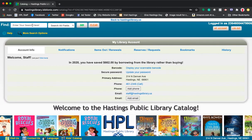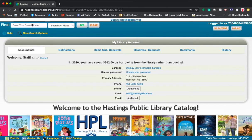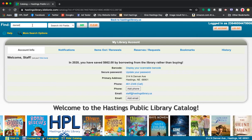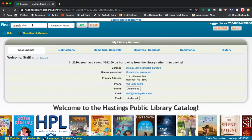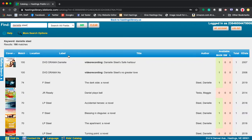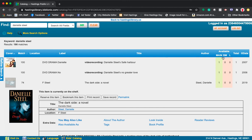So we're going to search for a book. Let's look up Danielle Steel. She's a really famous author. As you know, she's very popular. Okay, so say you want this dark side. Okay, you can look over here. We've got main, bookmobile, and L stands for locker. You can see what's available. If it is available, if it's not, it shows red.